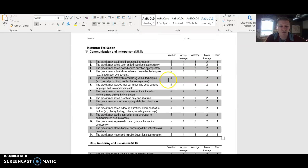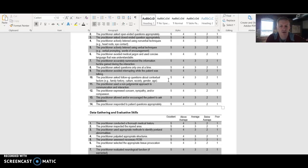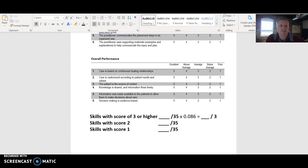This is scored on a different kind of process. So we're assessing your actual skill as excellent, above average, or average. As long as you are an average clinician for each of these areas, you will receive full credit. Anything that's below or poor, you will not receive credit for. These are things for communication, data gathering, patient education, and overall performance.